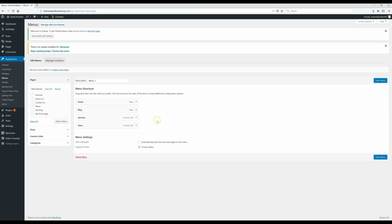And then once we get here, I'm actually going to get rid of all these pages here except for the home page. You want to keep that one so people can always get back to your home page wherever they are on your site. So I'm just going to go through and delete these 3 old pages so we can replace them with the 4 new pages that we just made.